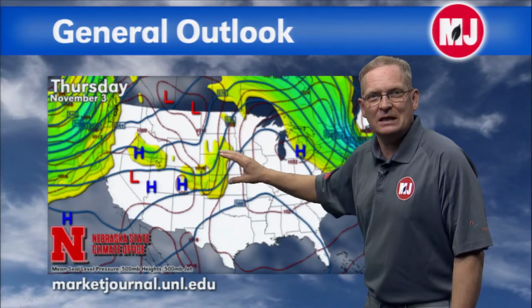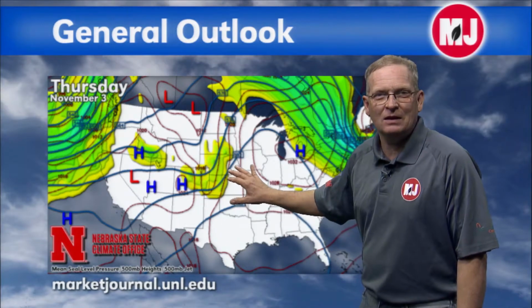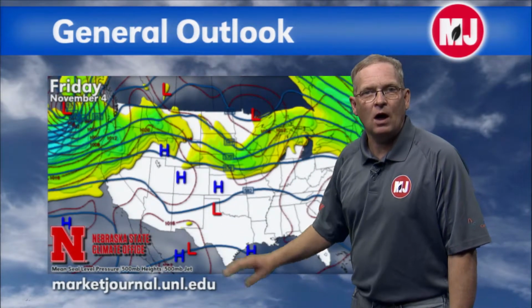So benign conditions once again, but another system that breaks off from this trough starts to make its way out during the midweek period, and that is expected to move toward the northeast. This is the one that may bring a little bit of precipitation to western and central Nebraska, leaving eastern Nebraska at this point in time high and dry. And then we start to see more of a zonal flow as we get to the end of the week.